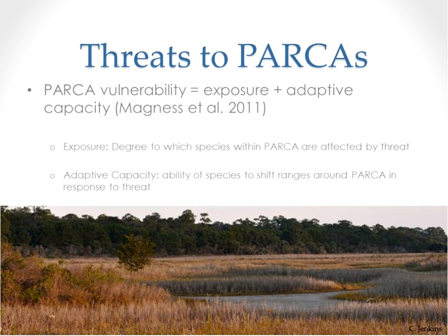So if you have any questions on those specific areas, we can take those at the end. But I wanted to give you that quick run through a state and show you how wide a variety of habitats and species conservation these PARCAs can provide.